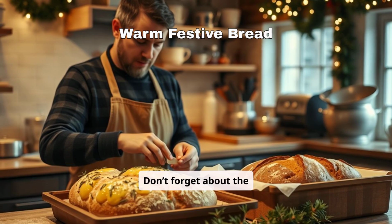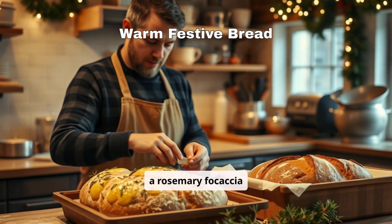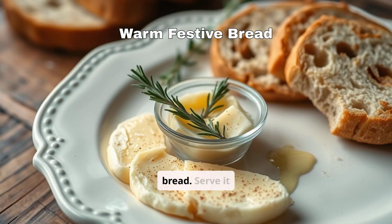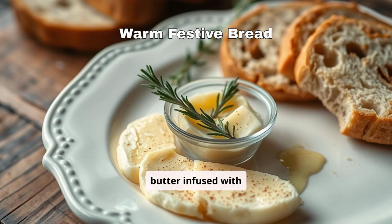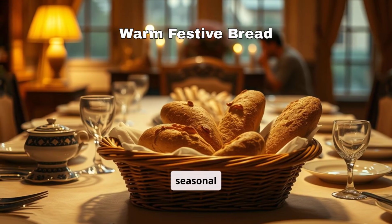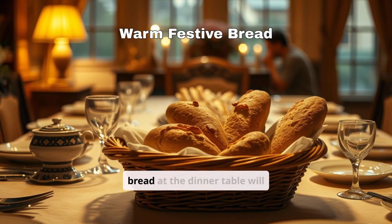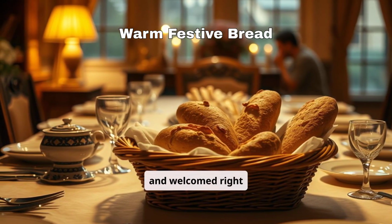Don't forget about the bread. You can bake or buy a festive bread like a rosemary focaccia or a cranberry orange bread. Serve it alongside a dish of homemade butter infused with rosemary or cinnamon for a truly seasonal touch. A basket of warm bread at the dinner table will make your guests feel cozy and welcomed right away.